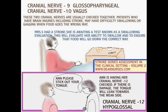Take the case of the stroke patient. The glossopharyngeal, which is the 9th cranial nerve, and the vagal, the 10th, may very readily be affected in the stroke patient. This would impair swallowing and gagging, which is what gives you the ability, if something goes down the wrong way, to cough it up. If you take the time to go to Stroke Assessment in the Clinical Setting, Volume 2, it gives you an overview of the cranial nerves and how they're used.